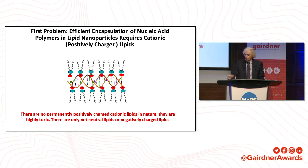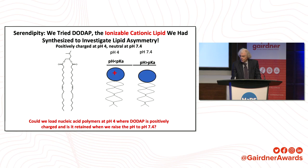How are we going to be able to use these lipids? How are we going to encapsulate? Well, this is where basic research comes in. So what we did was we tried DODAP, this lipid that we'd made to investigate lipid asymmetry. It had this property that at low pH it is protonated, positively charged. You can flip it across bilayers, but maybe we could also use it to encapsulate a nucleic acid.